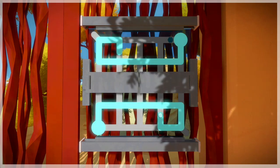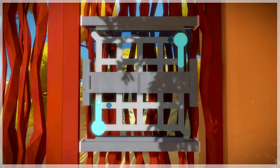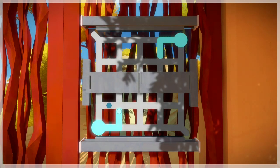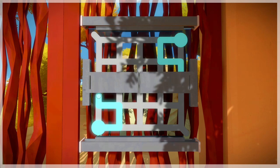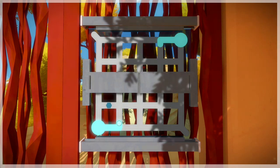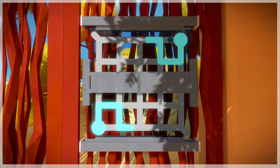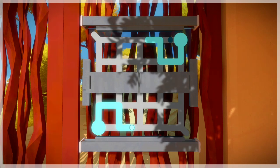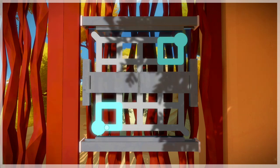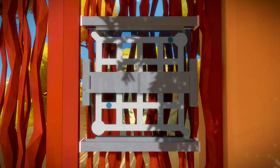Oh. Okay, I didn't know this was powered, actually. It didn't look powered. What? Yep, hexagon squares and symmetry. And this seems to be something else.